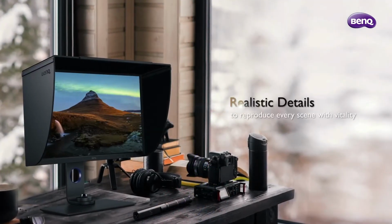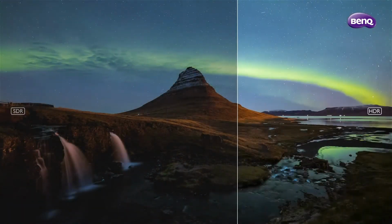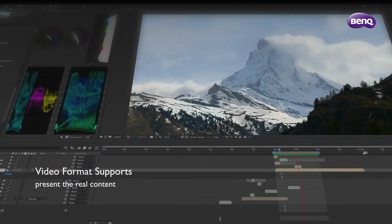This monitor might be a little bit older than most, but it's still got serious performance chops for professional users. And the fact that it's just slightly out of date means you're likely to find it for a bargain at a lot of retailers. And that's on top of all the other features this monitor boasts.